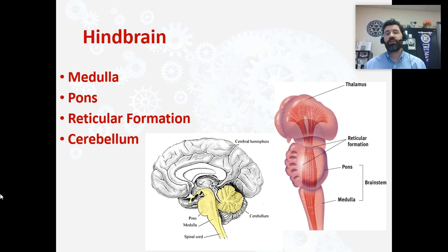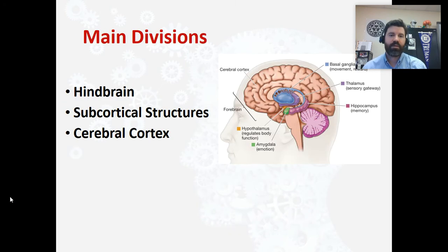So if you look at those structures, if you think about what they do, what they're responsible for, it kind of makes sense how those structures are really similar, whether or not you're a human or you're a horse, right? We still need our heart to beat, our lungs to help us breathe. We need to know when to wake up, how to be alert or when to be alert, and we need to have some nice posture and balance as we're walking around. So that's our hindbrain. Now I'm going to back up just a second. You'll see that we also have the subcortical structures and the cerebral cortex.